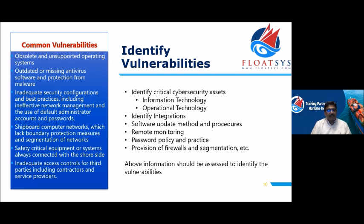Inadequate access controls for third parties, including contractors and service providers. Folks can just go inside, and they actually have to have proper systems as per the ISPS code also, but it doesn't always happen, so that could also be a problem. When somebody comes, he supplied that equipment, so let him do whatever, giving him the full freedom to handle it without making sure that he is following proper procedures. So basically we have to identify all the vulnerabilities, and that is the information that goes into the risk assessment process.